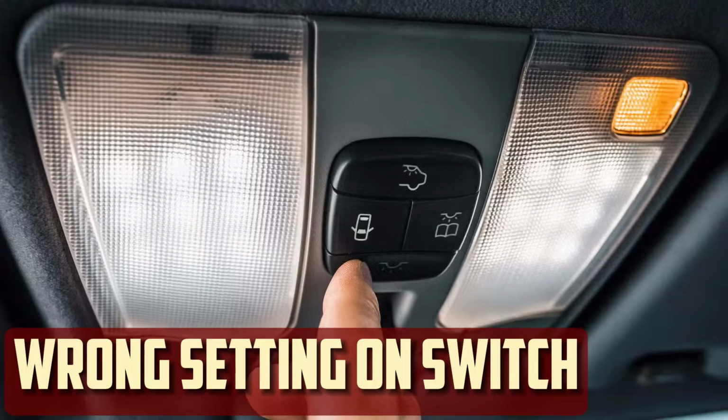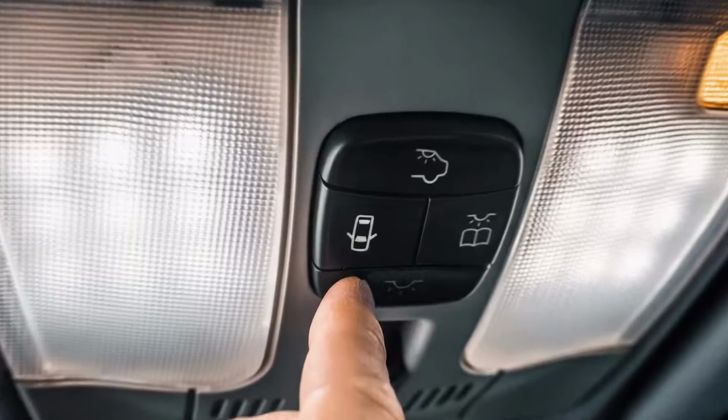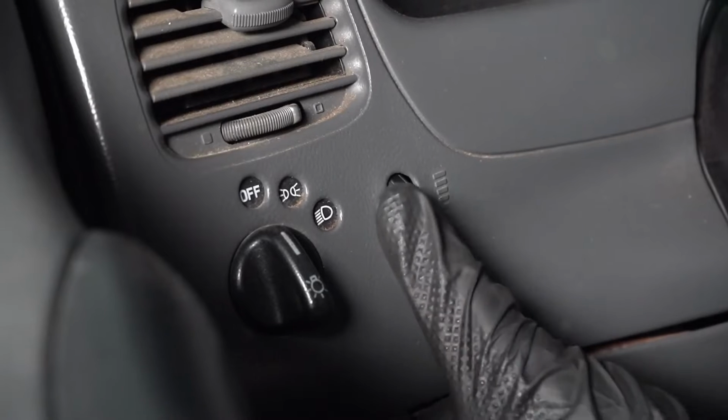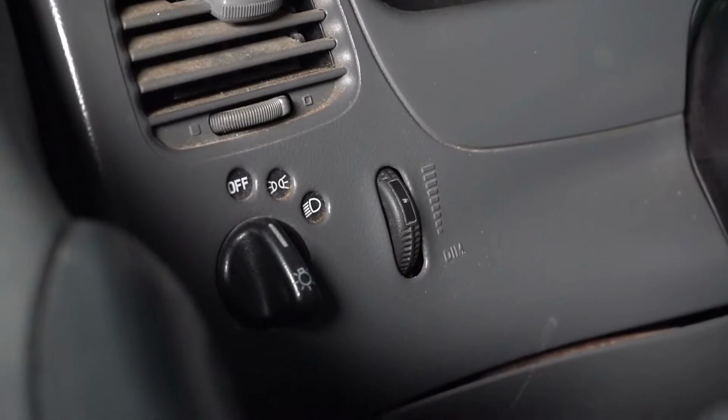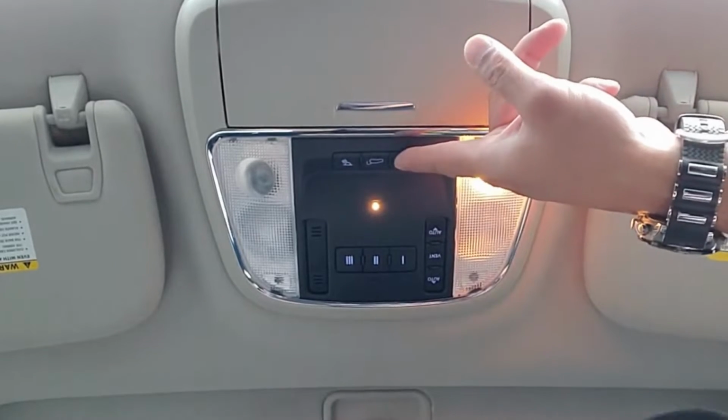Wrong setting on switch. Certain car models also have an option to operate the lights via the headlight switch. You can usually manually turn on the interior lights using a setting located on the left side of the wheel. It's possible that the interior lights were turned on when you didn't want them to be if the setting was moved. Once more, this is an easy fix. All that needs to be done is return the setting to its original position.